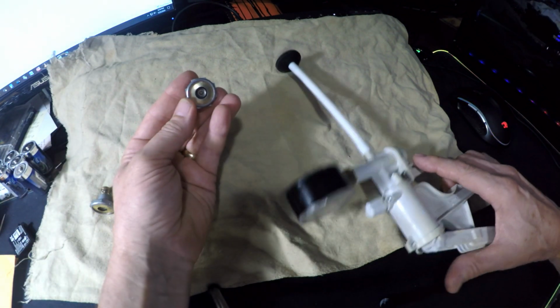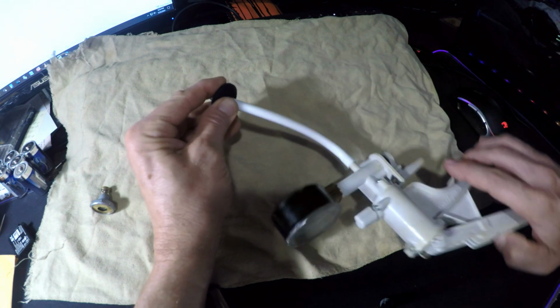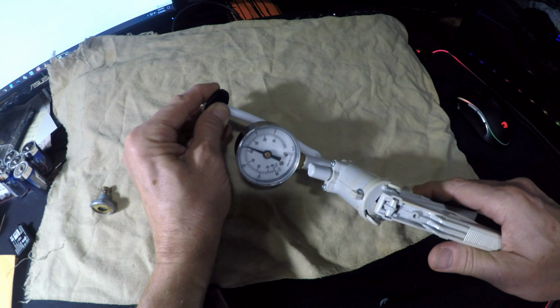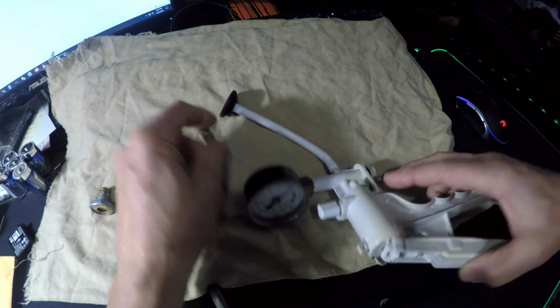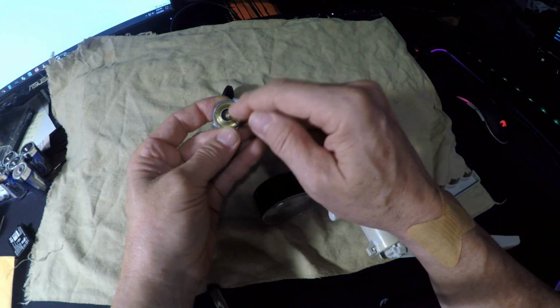This is one that is good. I'll show you what it looks like. Attach it in the same way, put some vacuum behind it. The vacuum doesn't change, it stays. So what this proves is that this bad one, somewhere in this diaphragm, has a leak.